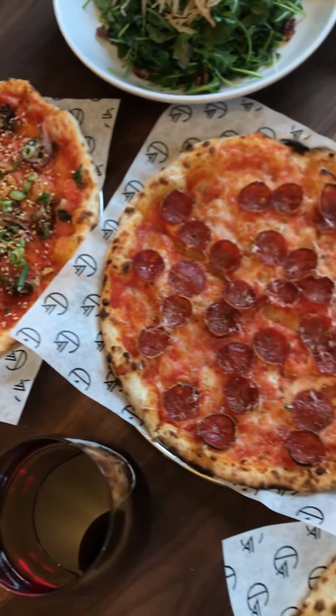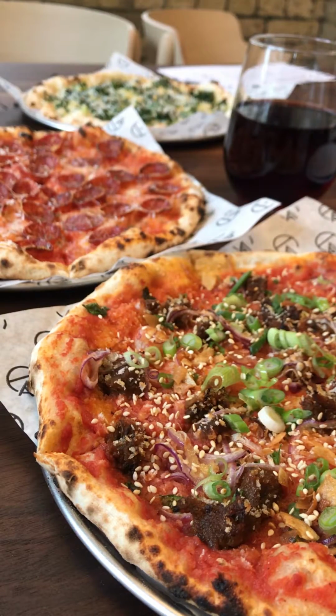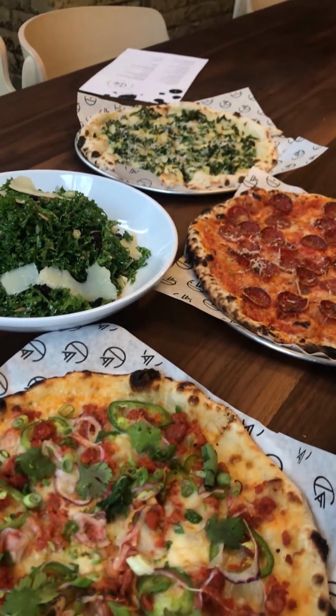This one that I'm trying is the Don Diego pizza, and the thing that's really nice about these pizzas that I've noticed just by looking at them is that they're all super thin and have a really nice airy crust. All those flavors are really just blended together so nicely, and they're all complementing each other so well. I usually hate cilantro, and I really like it on this pizza, so that's saying something.